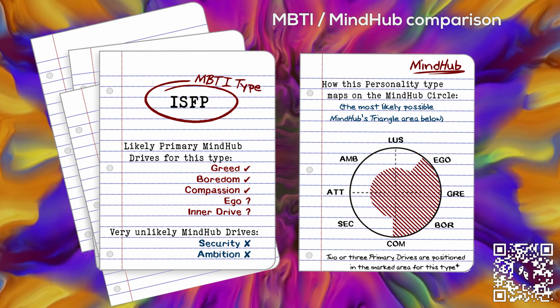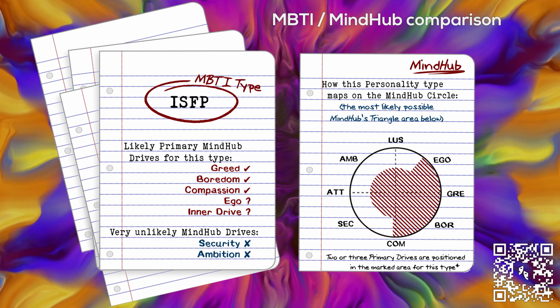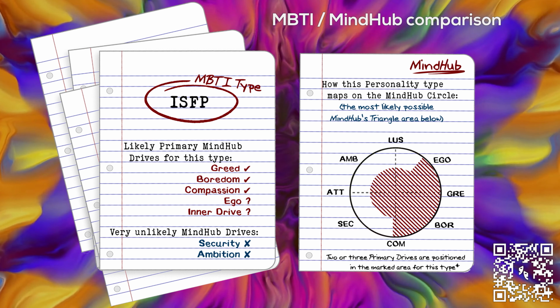ISFP are introverted sensing feeling perceivers in the MBTI. 16 personalities nicknames them the composer, and their stereotype is a gentle artist. In the MindHub, they are introverted and proactive and likely to display compassion, boredom and greed, and somewhat likely to have ego.